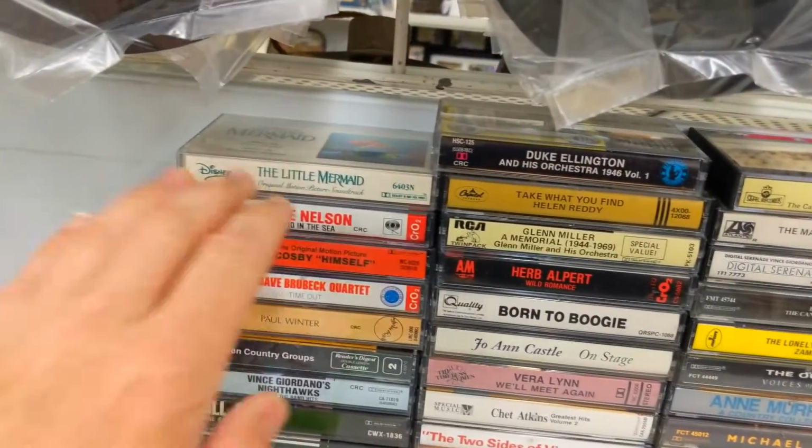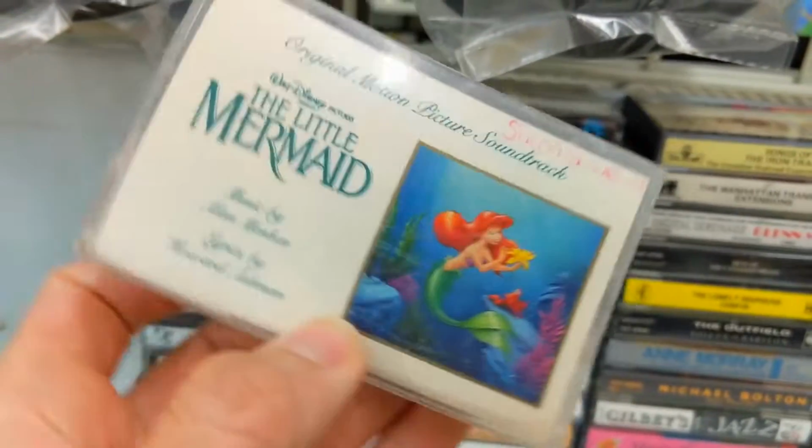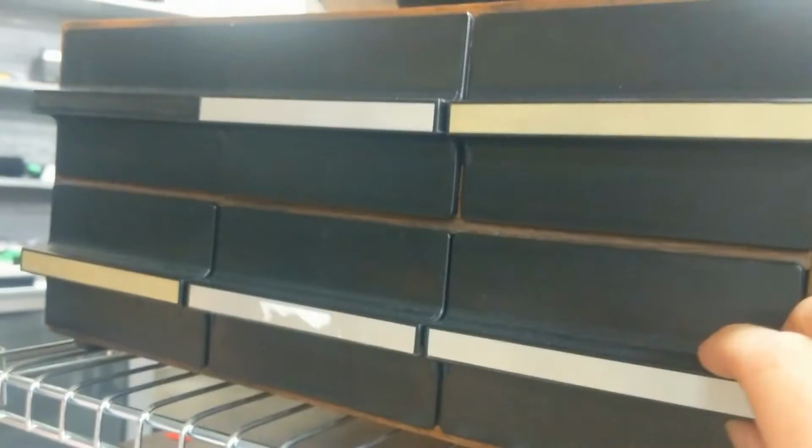Some more cassettes. Oh, Little Mermaid. Under the Sea, anybody? Got these cassette holders. Probably should have picked those up for my Commodore stuff. Some VHS holders and a disc box. Very nice.